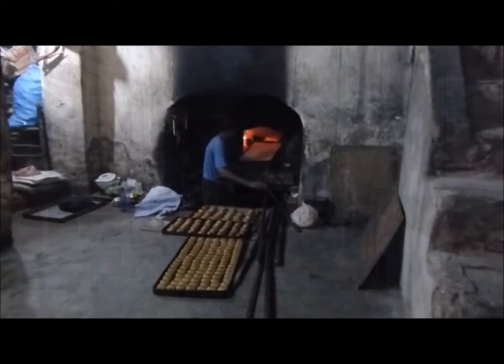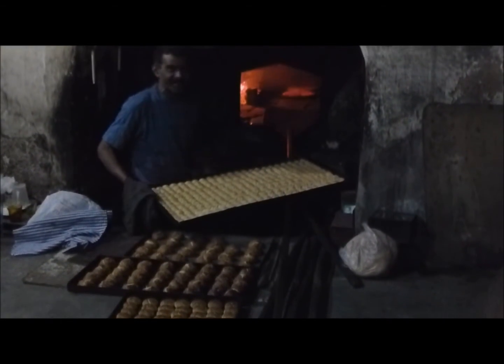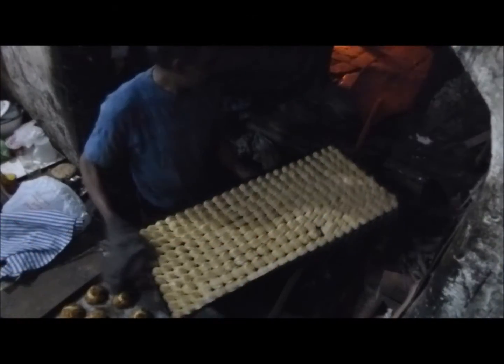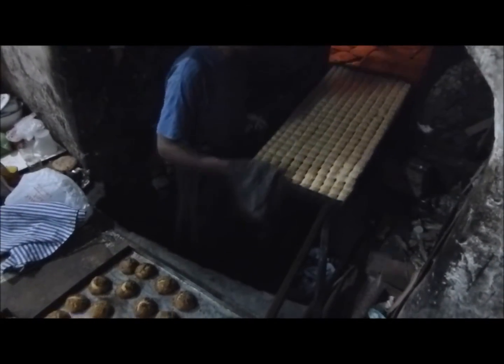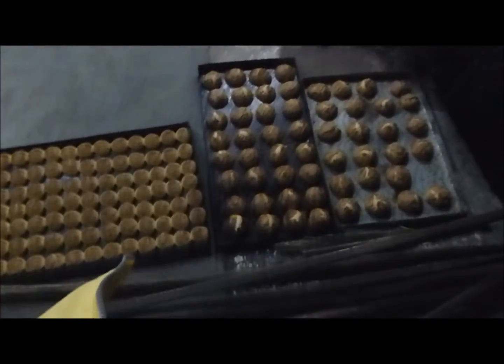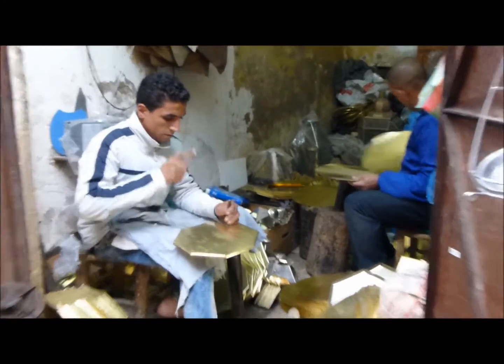The bread is ready, and they simply throw it into the oven. That's the oven. And they use bread. They use normally. They got, yeah, they're all tents.